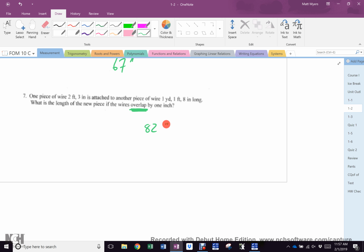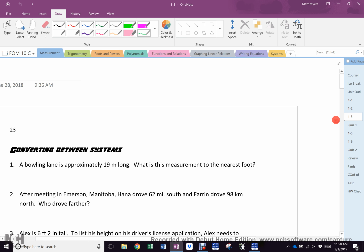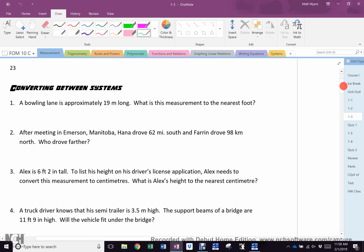All right? All right. Now, turn the page over. And on page 23, what is the key word right there in that instruction? Converting. Since we are converting, we are going to do the exact same thing that we have already done.